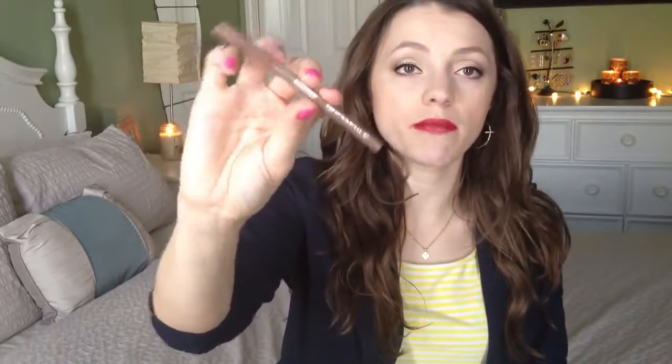Okay, so for eyebrows, this was tricky because I always use my Anastasia brow powder. And it's my favorite, and I just never use anything else because I've never found anything else that works as well. So I figure I'll bring something just in case though. And this is the Essence Eyebrow Designer Pencil in Blonde.